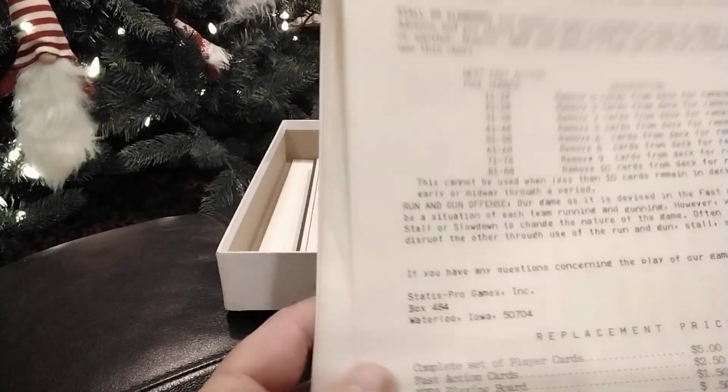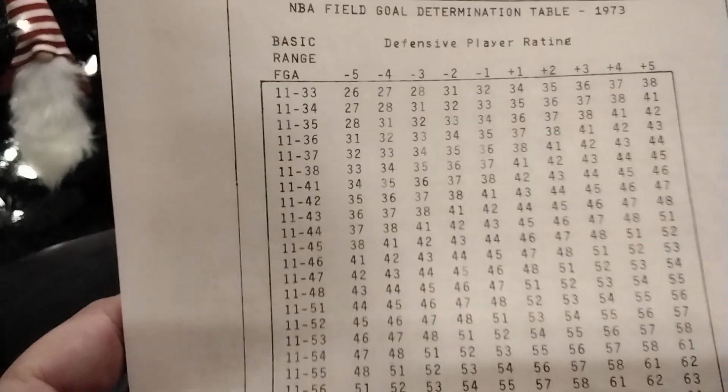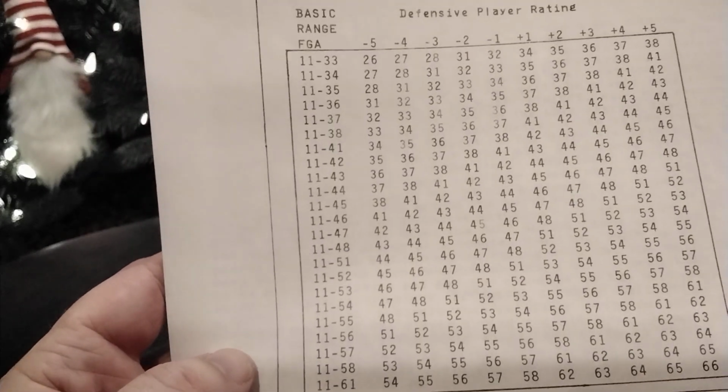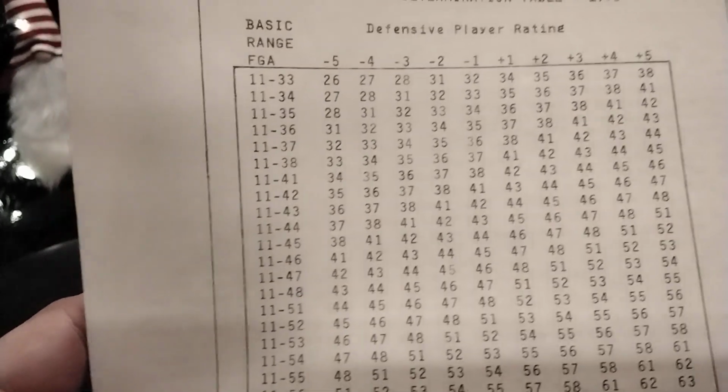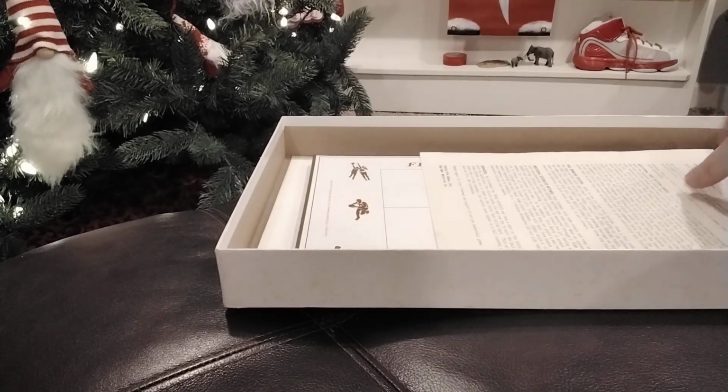Stall. You got the stall. You can buy little game parts. SAG defense. So interesting. They got a little bit of everything in here. And what do we have here? A chart. A field goal determination table. Just shows what happens if you have a good defender or... Interesting. In case you're slow on math, you can't make those calculations yourself. 33 plus 5 is 38. Okay, wonderful. All right, well, what else do we got here?